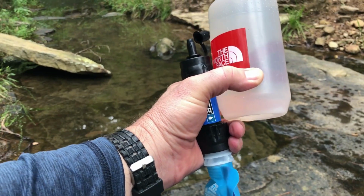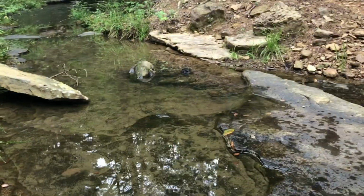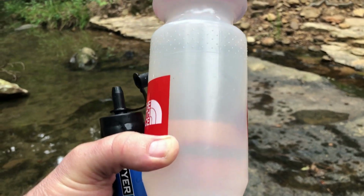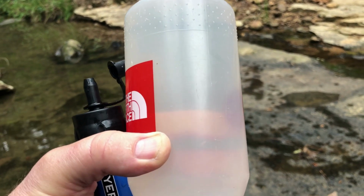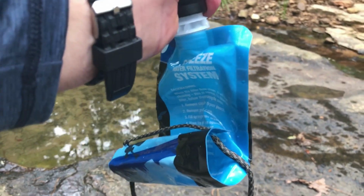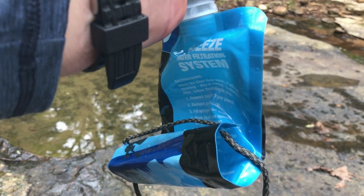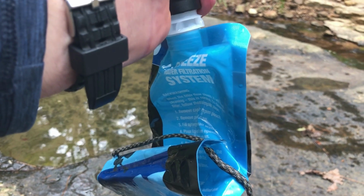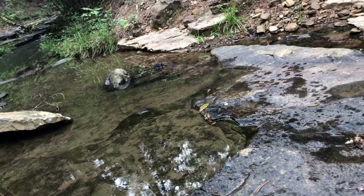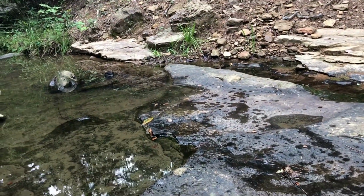How about these little Sawyer minis? But that's pretty clear water. I mean, that looks like it just came out of my refrigerator filtered water. And basically, that's what it is. But I've got the little mini squeeze. So it's about 24 ounces there. And that's the 16-ounce bladder for the mini squeeze, so I'm going to fill that up too, and that'll give me again about 4 liters of water.